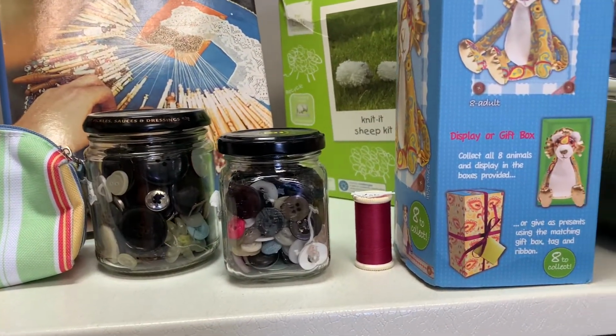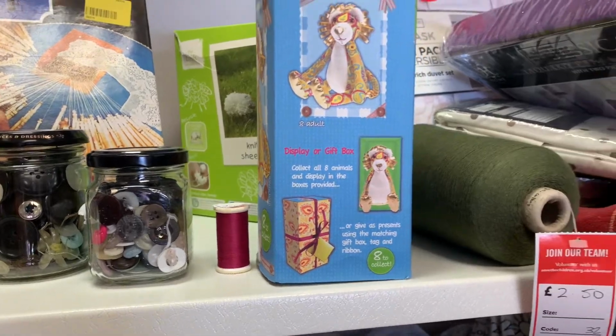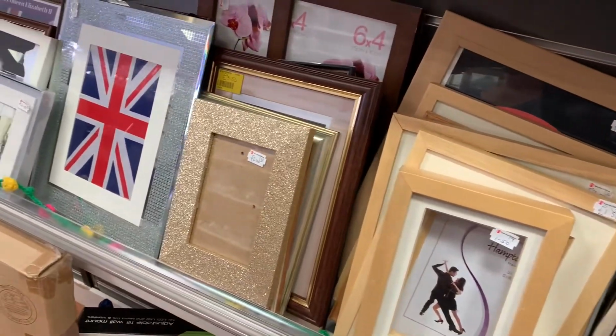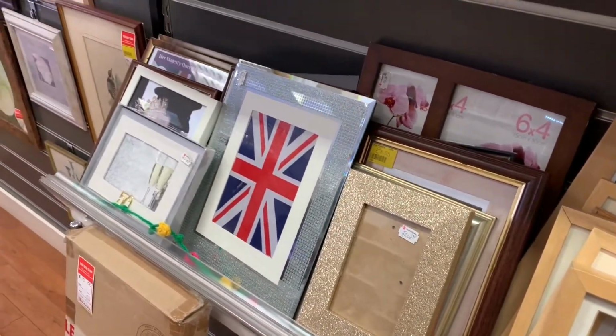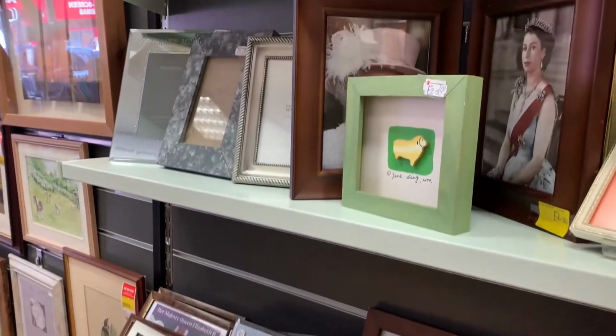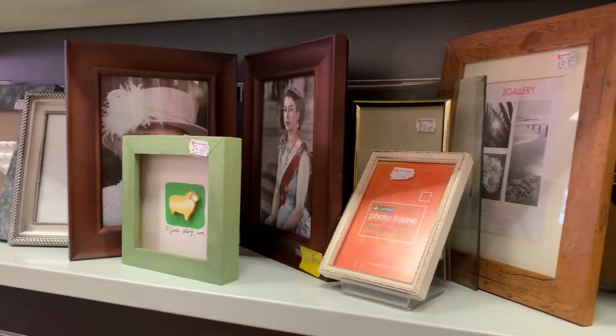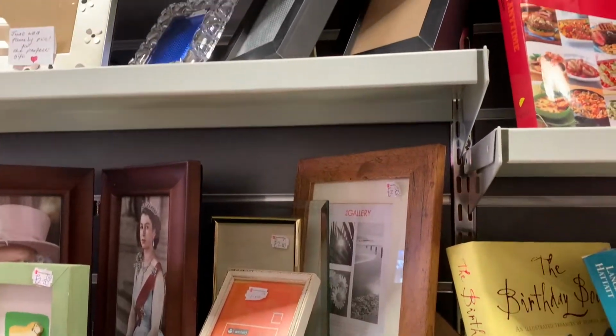And now we are into the Charity Shop. So you will see the price difference is huge. So if you're not in the UK, charity shops are filled with donations from people. So people give them things for free and they sell them in the name of the charity they represent.